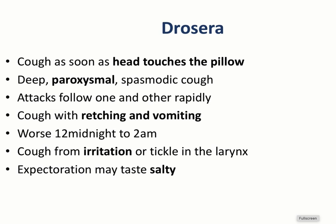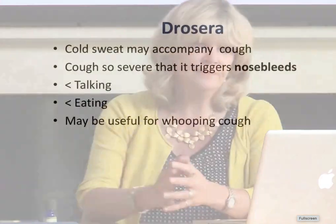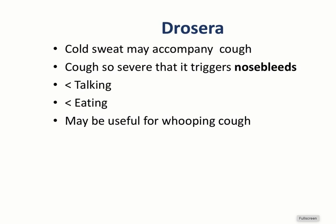They may cough more at midnight to 2 o'clock in the morning. They may have an irritation in their throat that keeps prompting them to cough. And they may bring up some mucus from the chest, which may have a slightly salty flavour. The cold sweat might accompany the cough. And they might cough so much that it triggers nosebleeds.